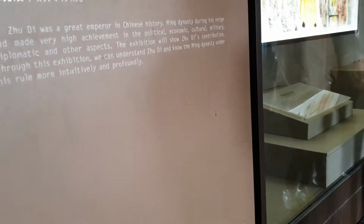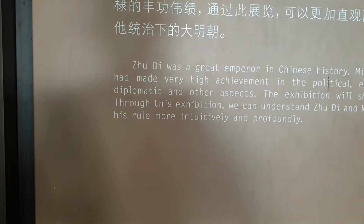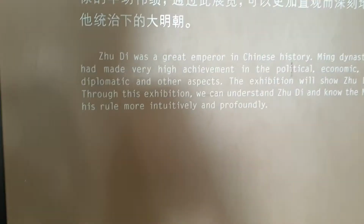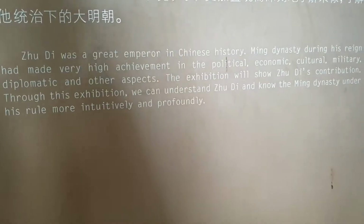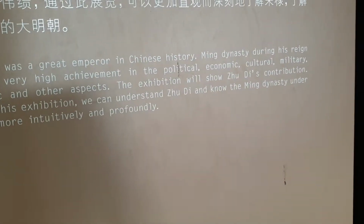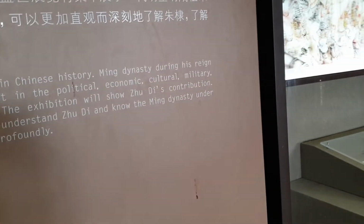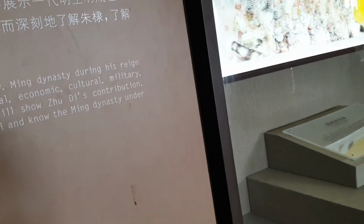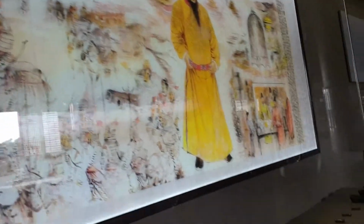So, Zhu Di was a great emperor in China's history. Ming Dynasty during his reign made very high achievements in the political, economic, cultural, military, diplomatic, and other aspects. The exhibition will show his contribution. Through this exhibition, we can understand him and know the Ming Dynasty under his rule more intuitively and profoundly. Strong words. That's good.